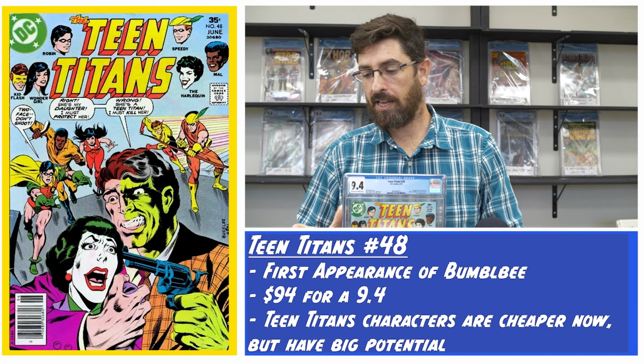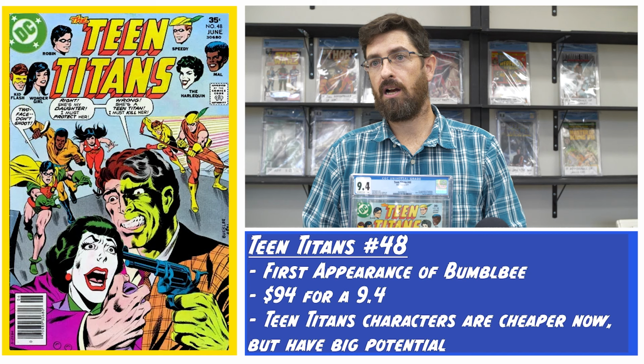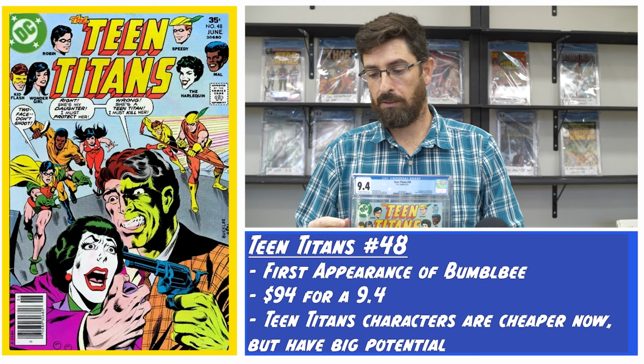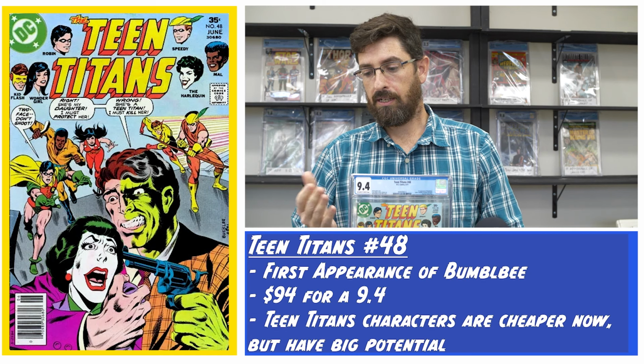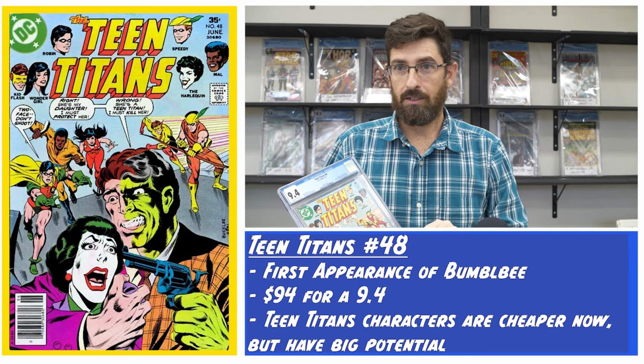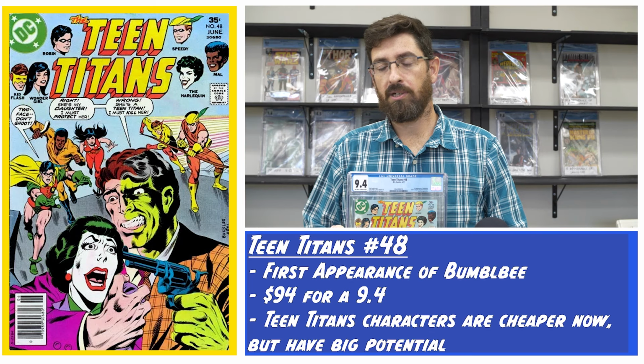But again, it's a very popular character, especially for the young kids growing up right now with the DC superhero girls and all. It can be had really cheap, 9.4 CGC for $94. Is this one of your purchases, or was this from the last one? No, this was one of my purchases for this week. Okay. So this one was 94? This one was 94. Very nice. And they're pretty readily available.